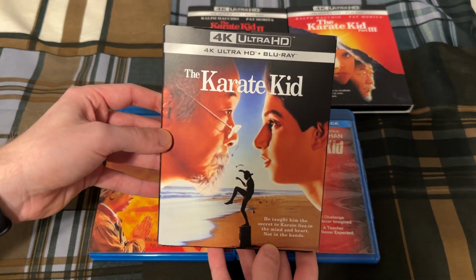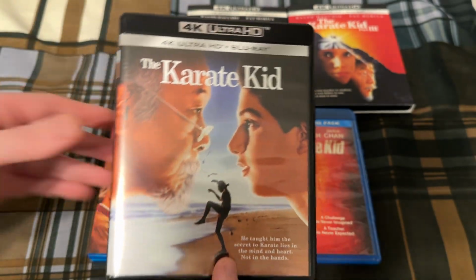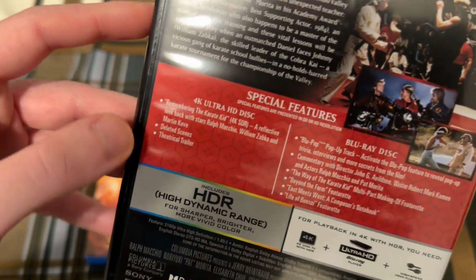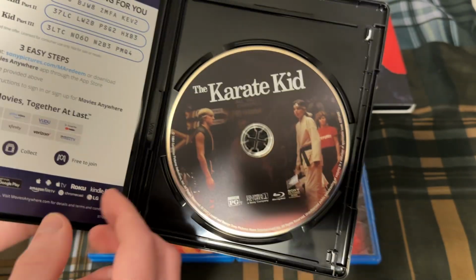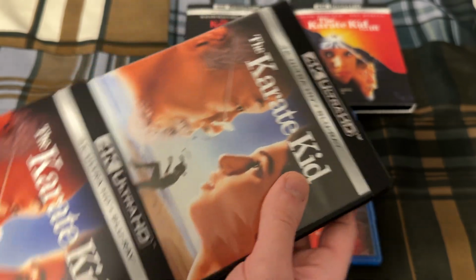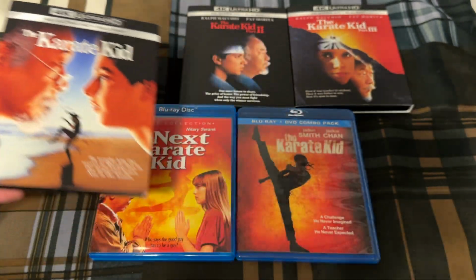So here is the first film on 4K. Now this film actually did get a 4K release prior to the box set being released. But there are two differences between the two releases. This one contains Dolby Vision for video. I don't remember what the other one had. In addition, this has deleted scenes. The old 4K disc does not. So that's really the only two big differences between this 4K from the box set and the 4K that released before the box set released. New video encoding with Dolby Vision, as well as deleted scenes.